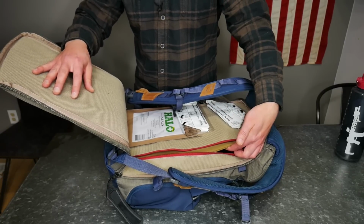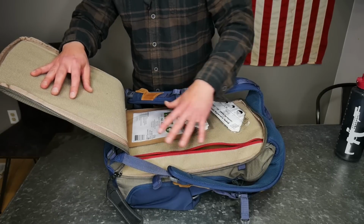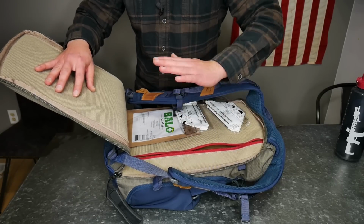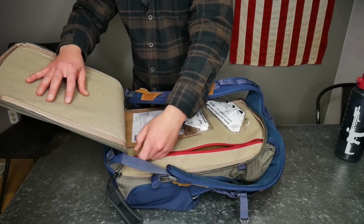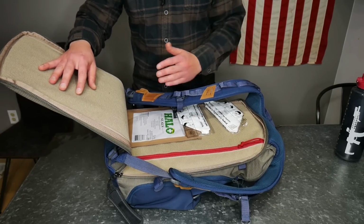They have black and this kind of coyote FDE color. This fits in here perfect. It is made specifically for this bag. So that's good because a lot of other panels will be shorter, so you won't utilize your whole footprint of your bag.